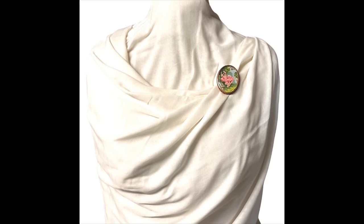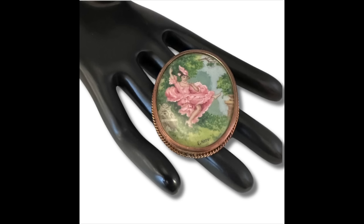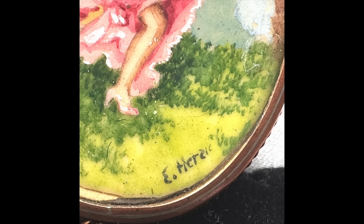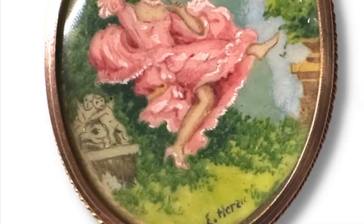It's a one-of-a-kind French antique hand-painted brooch, and it has a very chateau-worthy image of a magnificently carefree lady in a splendid pink dress enjoying the delights of a tree swing in a park. Her shoe has flown off, but this has not dampened her delight. And statuary cherubs watch in wonder.